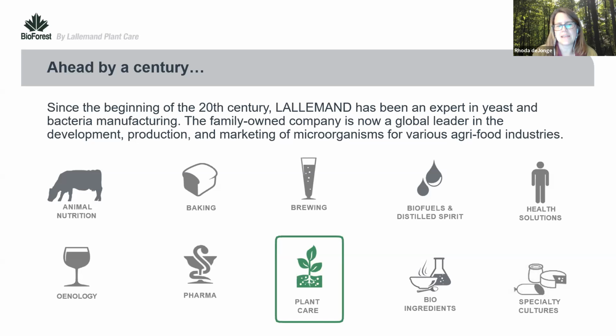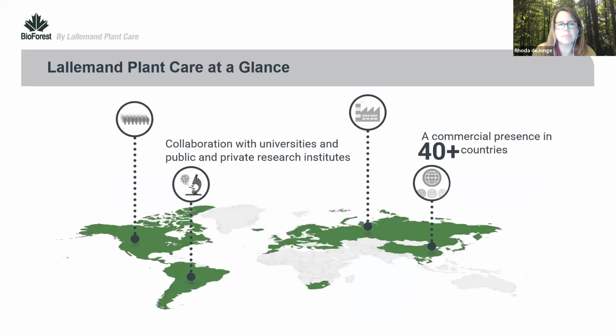And so I think at this point in time, it's like 7 out of every 10 bottles of wine have our yeasts in it. And our yeasts for baking are incredibly common, especially in commercial baking. And we're becoming a little bit more well-known now with all of the folks doing home brewing during these COVID times. But as we learn more and more about microorganisms in the soil and how they can take the place of a lot of the chemicals that we use in our plant care, work continues to grow.